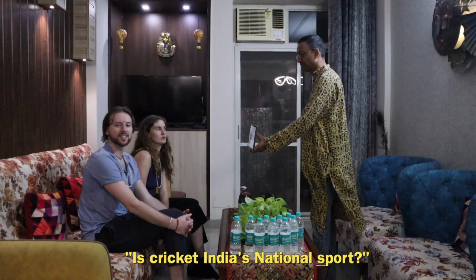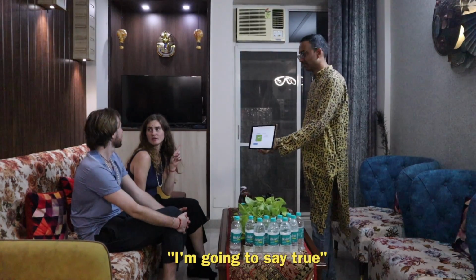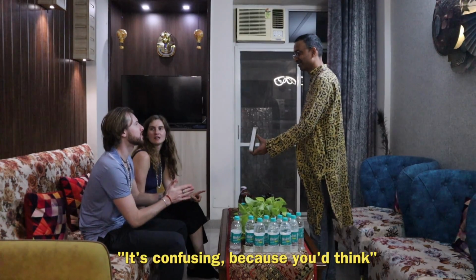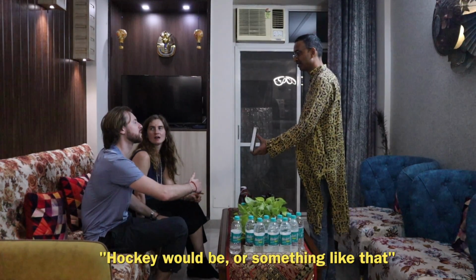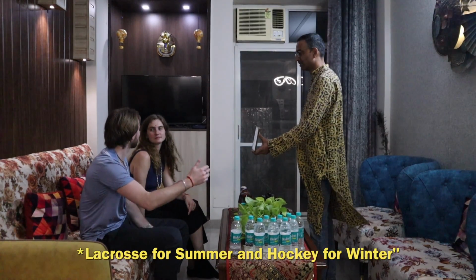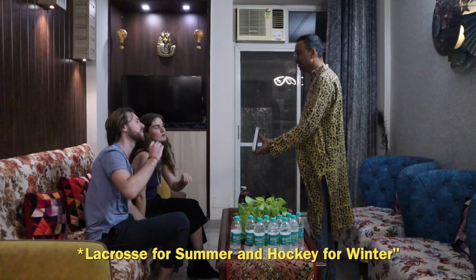Honestly, cricket, true. India's national sport. I'm gonna say true. I'm gonna say true too, but in Canada, it's confusing because you'd think hockey would be the national sport, but it's lacrosse. So sometimes there are some sports that aren't the national sport. But in this case, I'm gonna say true.